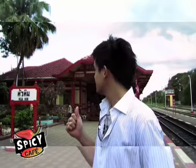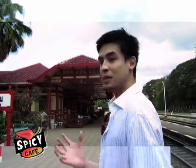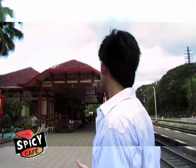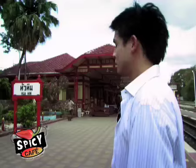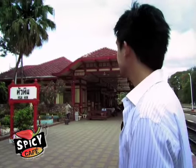And behind me is the Hua Hin train station, which was built during the time of King Rama VI, over 100 years ago. The unique part about it is that the whole structure was built completely with wood. As you can see, the design is very antique, classic.